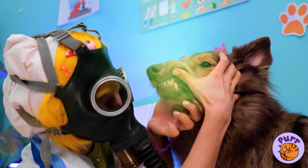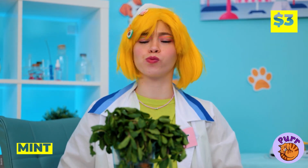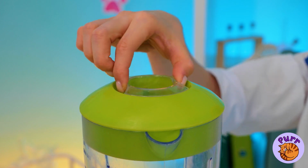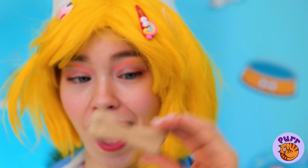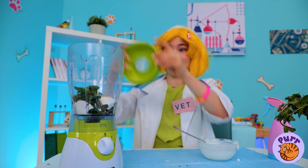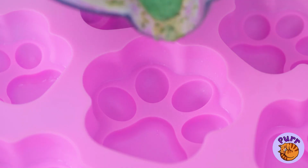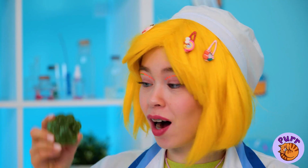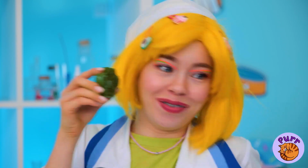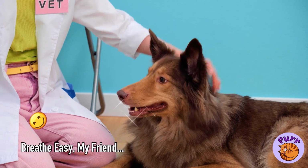We've got to clean those teeth. Ah, mint! And straight from the source, too. Add to a blender with some yogurt. And a doggy bone for taste. Nice and blended. Pour it into a dog biscuit mold. Almost done. And they smell sweet. Here, doggy, give it a try. And your breath is new and improved.